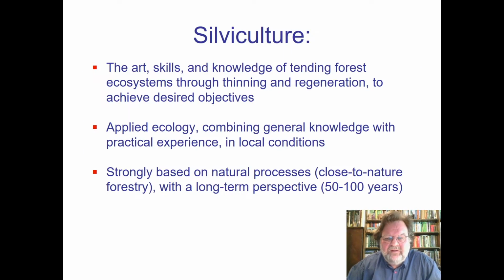So what I've basically been saying here is that silviculture is the art of how you thin stands, how you tend a forest stand, a forest ecosystem, to achieve certain objectives. This can be timber production, but it can also be other ecosystem functions, other objectives. Silviculture is basically the way we treat our forest, the way we treat the stand. Effectively, this is applied ecology. It combines general knowledge with practical experience and then applies this in local conditions.